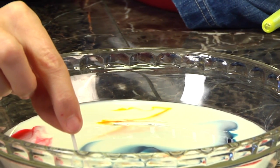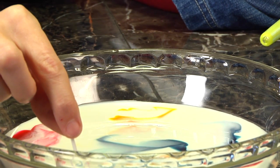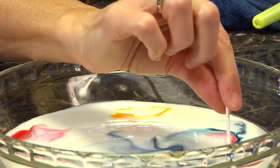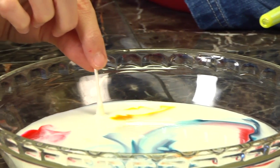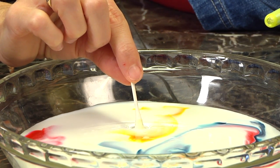Here we go again. See how we're moving? What colors are moving? They're like dancing and blending together. Watch what happens when I put the, goes to the red. Look what happens when the red and blue come together. What about when the yellow and the blue come together? I wonder what happens if I move it. See how it's moving?